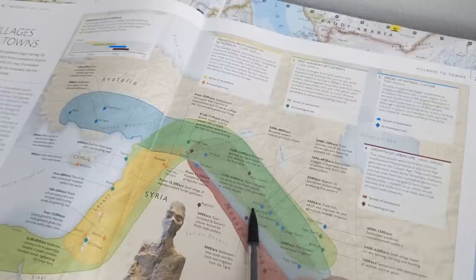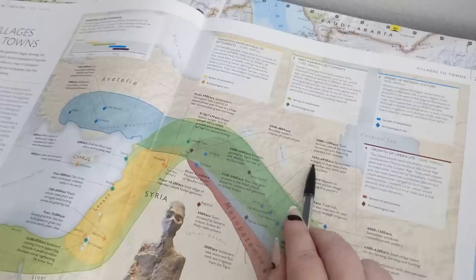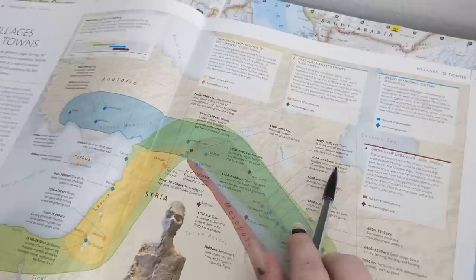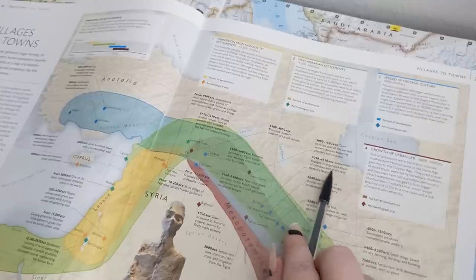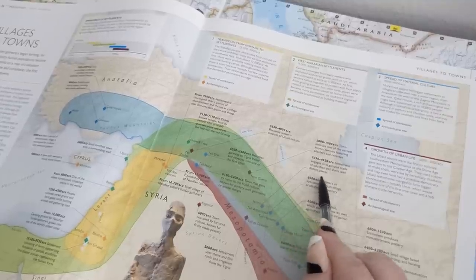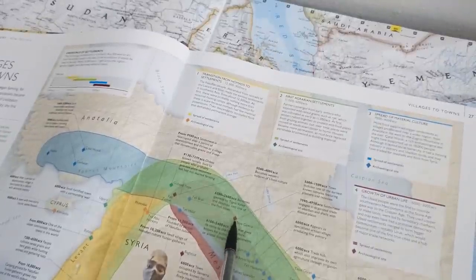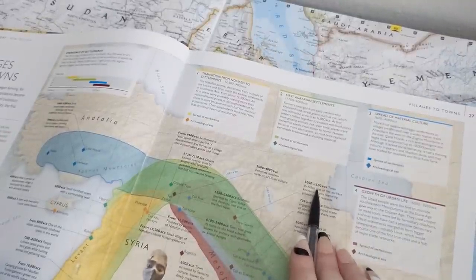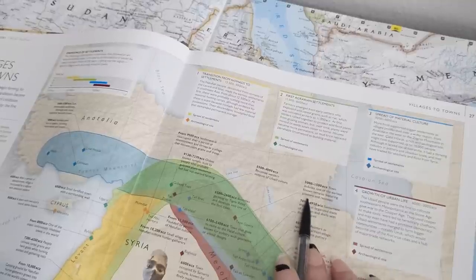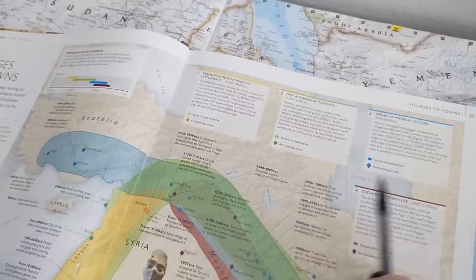Over here in Jarmo, 7090 to 4950 BCE. Settlement engages in organized trade with obsidian and shells with distant places. Wow. In this town, from 5000 to 1500 BCE, this town includes one of the earliest known temples featuring pilasters and recesses. Pretty cool.